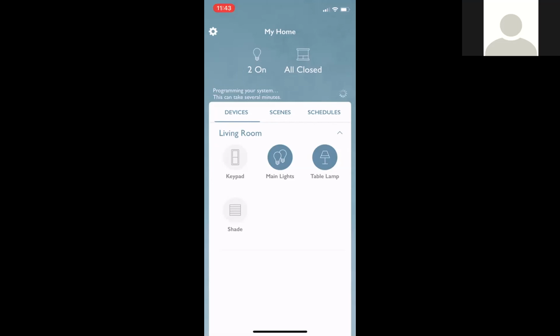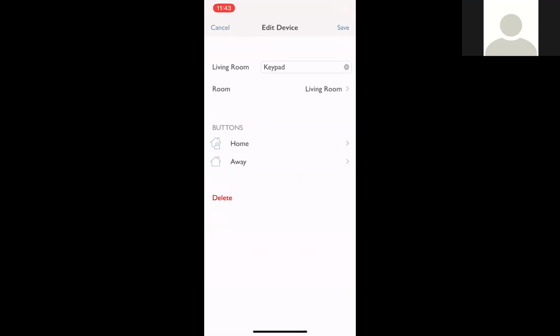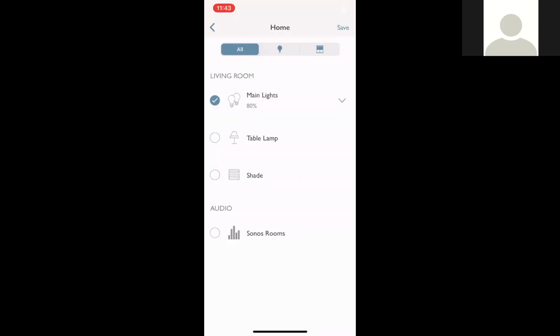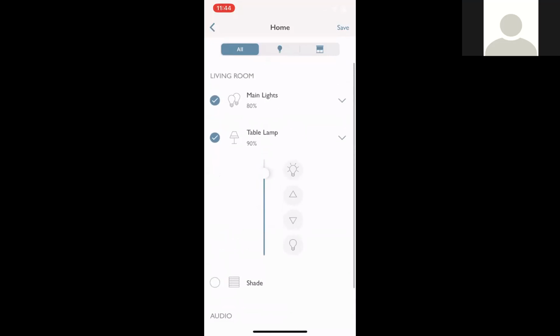So we're in the app right now and it's telling me that my main lights are on, my table lights are on, and my shade is down. That's what I'm seeing in my room. We'll go to our home and away button and we'll edit the device. We'll go to our home button and we'll add which devices we want to be controlled by the home button. Whenever I'm programming, I like to never really put our light load past 90%. The human eye can't really detect if it's past 90% and you're saving your homeowner money.